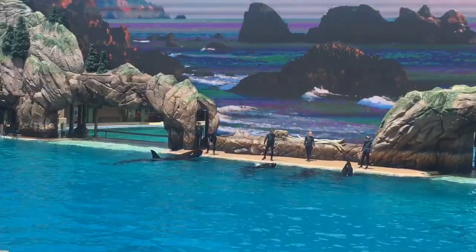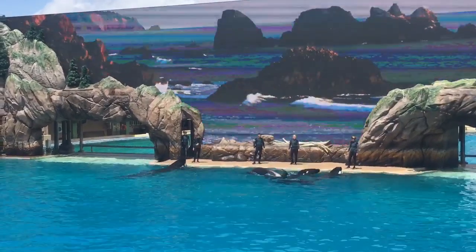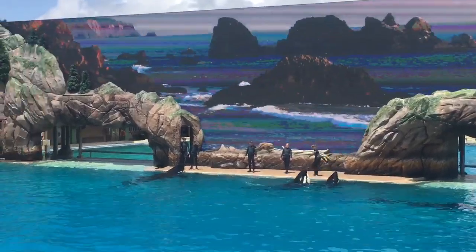Behavior has its purpose. For example, a tail whip is a hunting technique used to stun fish. But today, I think these orcas might just be stunning all of you.